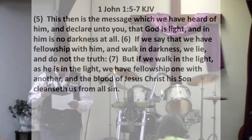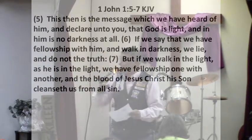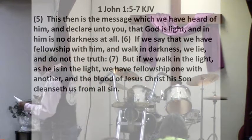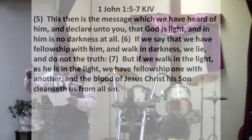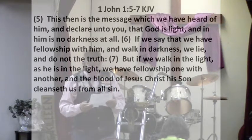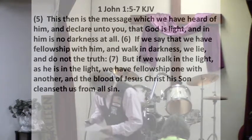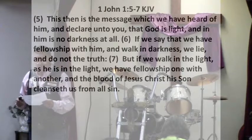Look, 1 John 1:5-7. This is the scripture, okay? This backs this up about fellowship with one another. This then is the message which we have heard of him and declare unto you, that God is light. Amen. And in him is what? No darkness at all. Amen. If we say that we have fellowship with him and walk in darkness, we lie and do not the truth. It's the truth. It's the Word of God.